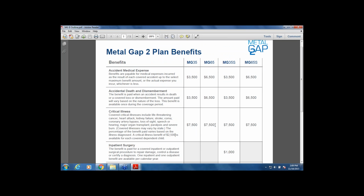Illness has basically a 12-month look back, 12-month illness benefits for a pre-existing condition. Now, pre-existing condition, say I had a heart condition prior to joining the purchasing a metal plan, a heart attack would be pre-existing, but let's say in the first I have a severe burn due to the heart attack, that would be considered a reimbursable expense.